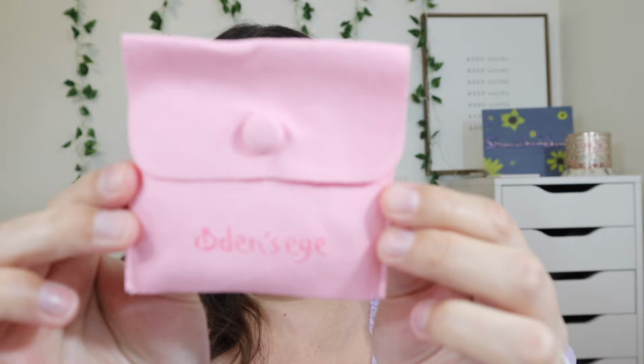Oh my gosh. Okay, so of course, it's all nicely wrapped in here. I always love to see it. Okay, let's go. I'm already so excited. I'm sorry if I'm moving the camera so much. So let's start with this. It looks like a little pink pamphlet of something.